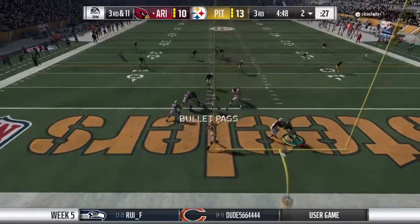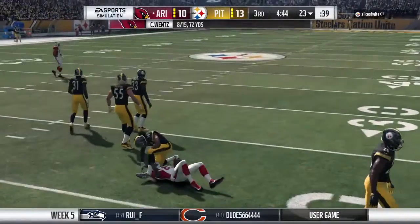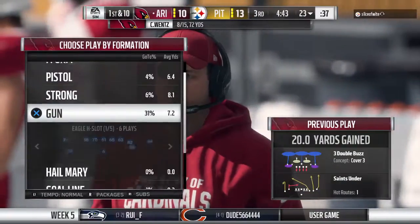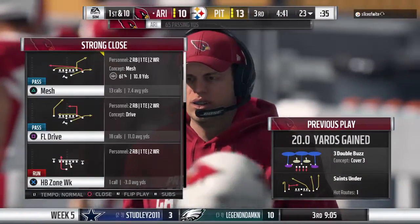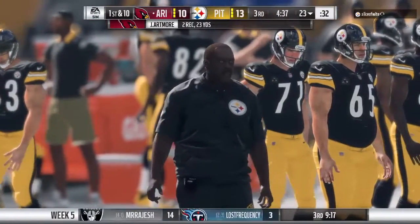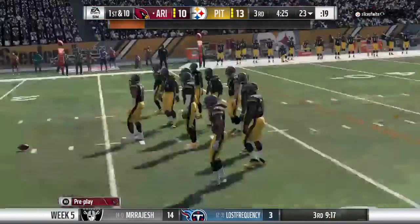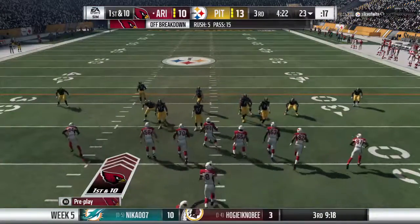Back to throw now in his own end zone. Going right side here, and that's complete. And he's going to get this one all the way up past the 20-yard line. It's a gain of 20 and picking up the first. So after that big play, let's see if they can catch their defense maybe on their heels.